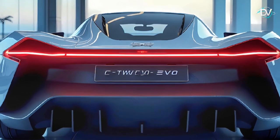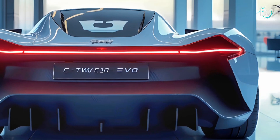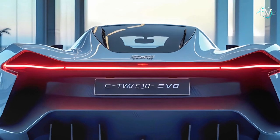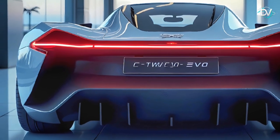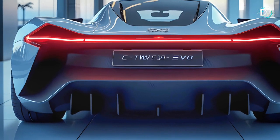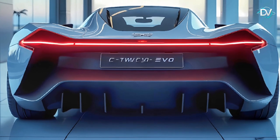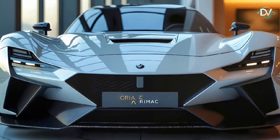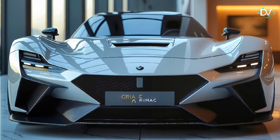The EVO uses multi-frequency synthetic audio zones that simulate engine feedback based on speed, torque, and G-force. You can switch between stealth mode, hyper resonance, or even simulate V10 growls. The 360 degrees sound system is tuned by DVLET, with glass panel resonance amplifiers built into the windows.